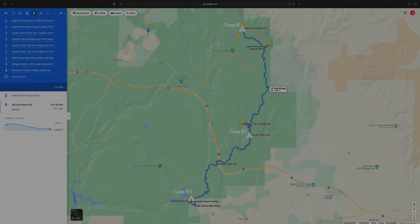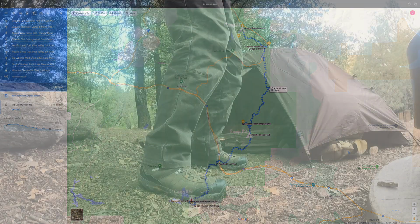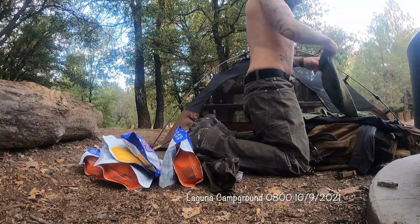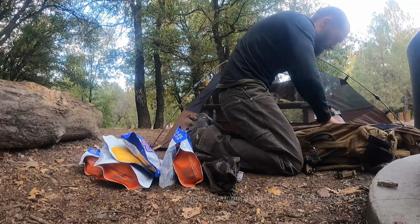Alright, so the video starts out here with a screenshot of Google Maps, and it's showing my route and the campsites that I stayed at along the way. It went from Laguna Campground down to Lake Morena. This is me packing up my campsite at Mount Laguna Saturday morning, getting ready to head out and connect with the PCT.